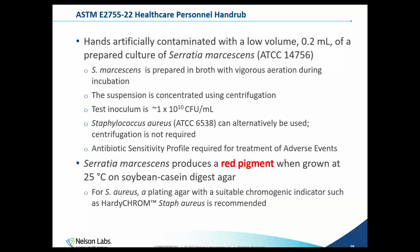This S. marcescens is prepared in a broth that's vigorously aerated during incubation. That broth suspension is then concentrated using centrifugation, and the test inoculum that is prepared is usually 1 × 10¹⁰ CFUs per mL. So it's higher than what we would typically see in the E1174, which would be around 10⁹. Staph aureus can also be used in this study. That doesn't require centrifugation. It grows up very well during the vigorous aeration.